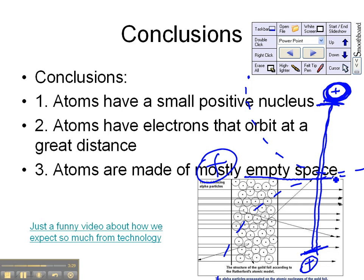Okay, so that was Rutherford. What do you have to pick up? You have to understand what three conclusions he came up with based on his experiment, and be able to explain why he proved each of those. How did he explain that they're small, positive, and that the electrons orbit at a great distance? And make sure you understand how he figured out that atoms are made of mostly empty space. I think only God can explain why he made it that way, but it's just amazing that we're following in his footsteps.